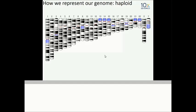But I think as we go further and dig deeper into the biology here, we're starting to realize that there's a lot of differences between the two chromosomes, and in fact, a lot of the science that we'd like to do is starting to become limited because of this haploid view. This is exactly the philosophy that we applied to our de novo assembler.